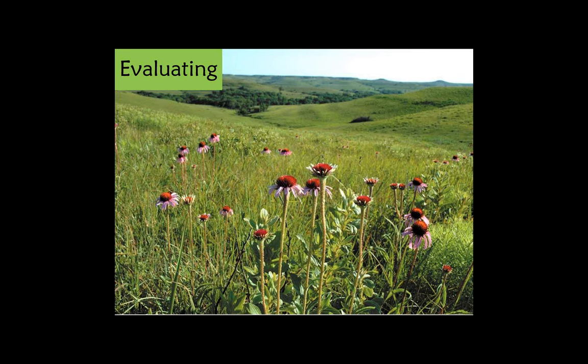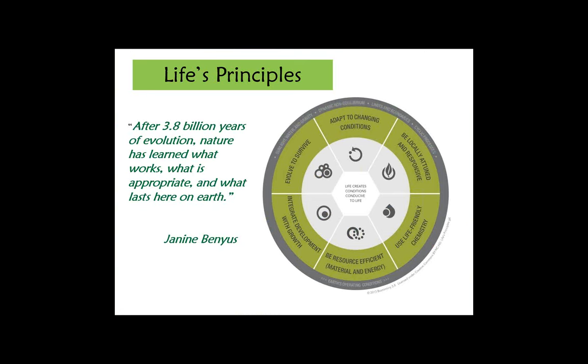So the Life's Principles, which we will get to in the webinar in July. Here's kind of a teaser of what those Life's Principles are. There are actually 26. These are the main headings, and underneath those headings are other strategies that seem to be common to successful adaptations on Earth. And so Janine Benyus, who wrote the book Biomimicry: Innovation Inspired by Nature, has this great quote: after 3.8 billion years, so this is a massive R&D program, research and development program, nature has learned what works, what's appropriate, and what lasts. So we can certainly use that and learn from it.